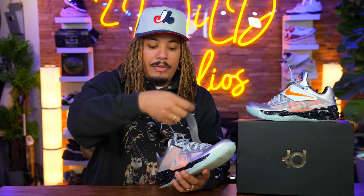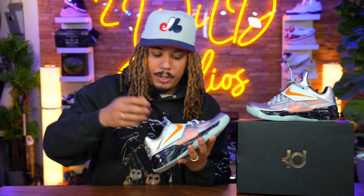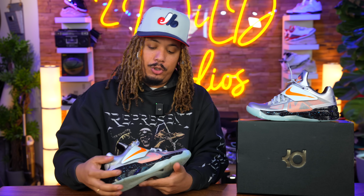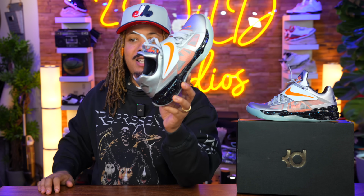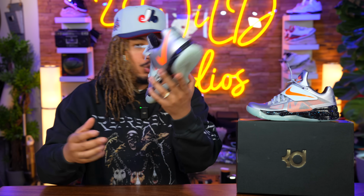You've got to watch out with the strap and the laces, because if this Velcro touches the laces over time, you're going to run into issues where it rips the fibers out of the shoelace. Me personally, I like to rock this casually. I just let it be a little more loose, and honestly I can slide my foot straight in on the shoe.